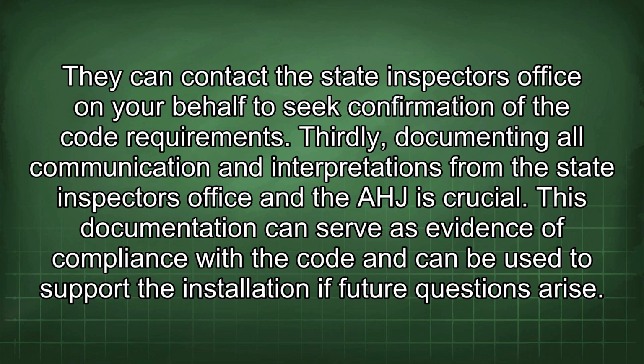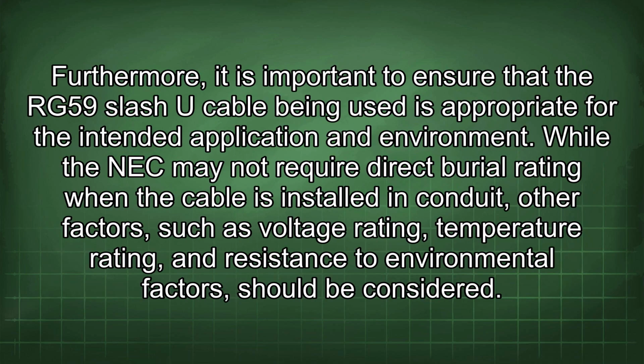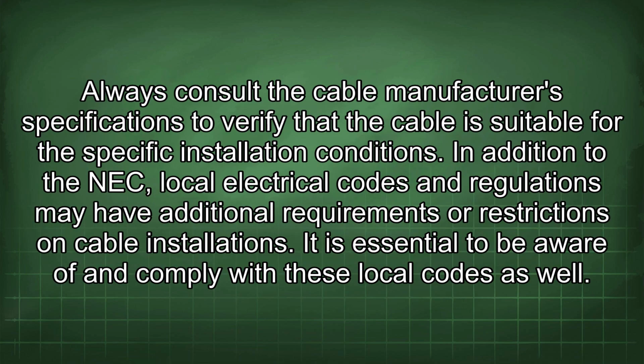Thirdly, documenting all communication and interpretations from the State Inspector's Office and the AHJ is crucial. This documentation can serve as evidence of compliance with the code and can be used to support the installation if future questions arise. Furthermore, it is important to ensure that the RG59/U cable being used is appropriate for the intended application and environment. While the NEC may not require direct burial rating when the cable is installed in conduit, other factors such as voltage rating, temperature rating, and resistance to environmental factors should be considered. Always consult the cable manufacturer's specifications to verify that the cable is suitable for the specific installation conditions.